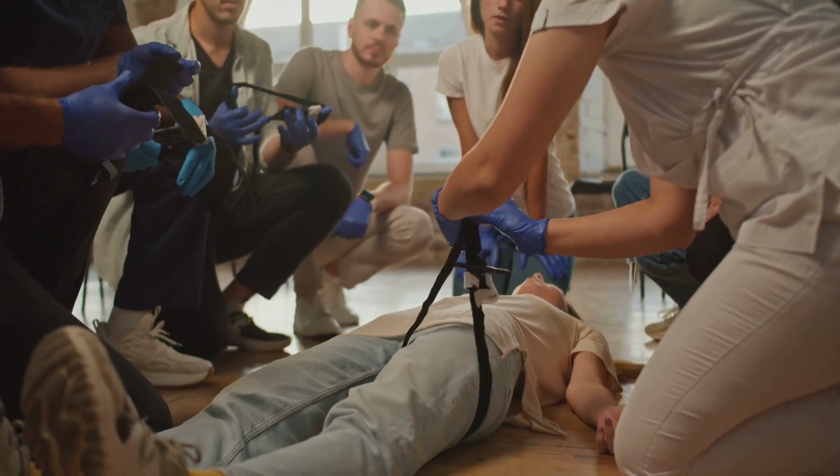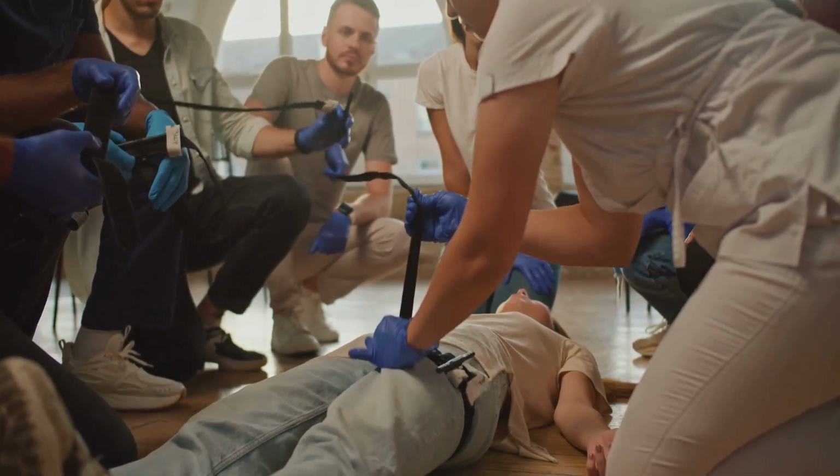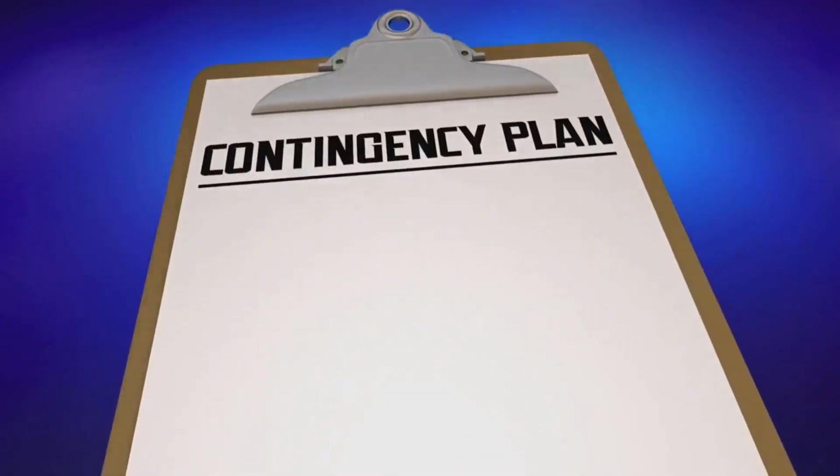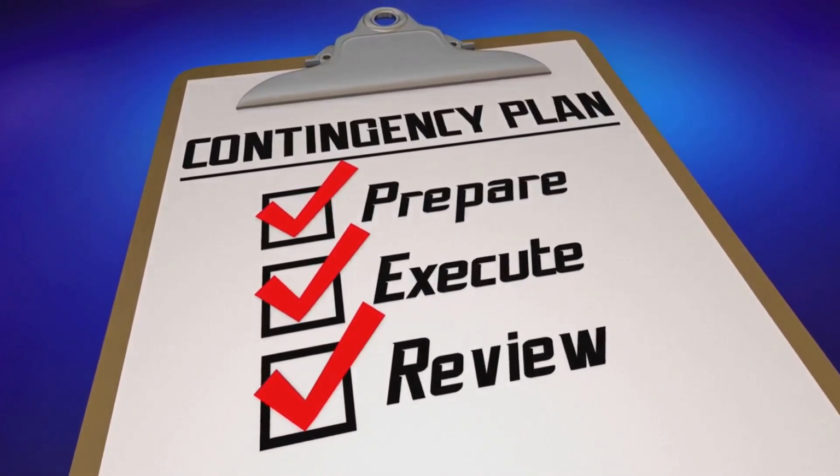Don't just build it, train for it. Make preparation a regular part of your family's routine. Preparation and practice save lives. The more you rehearse, the safer you'll be when it matters most.